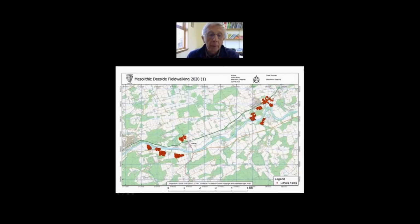Well, this is where we did most of our field walking during the 2020 season. We walked a few more fields further upstream, but not many. And most of our work was between the villages of Banki, which you see over here on the left, and the village of Drummock over here.